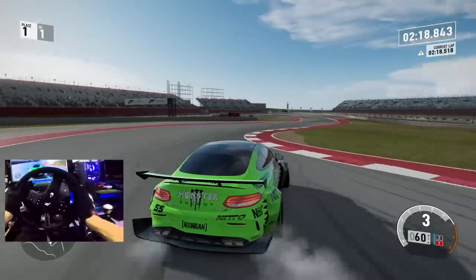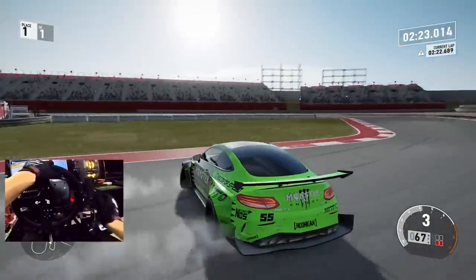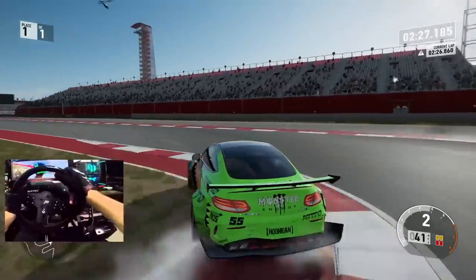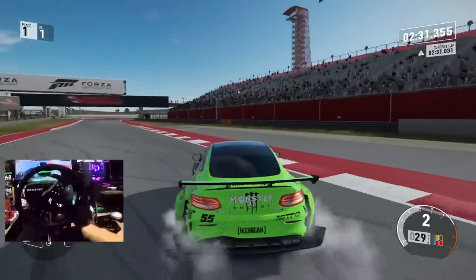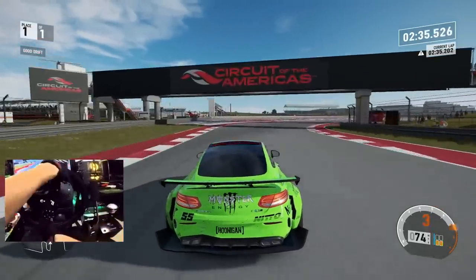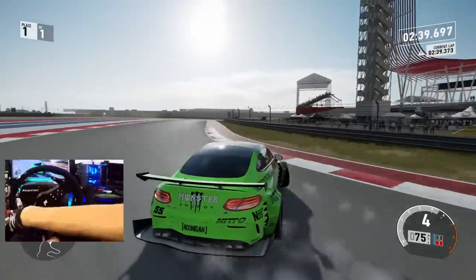Oh, she's so nice though, man. It just holds. You just feel that big old damn torquey V8 in there. And obviously, when you need to rip it, you can rip it. I do feel like the gears... I do definitely feel like the car itself needs some work to tune. But from what I've been using right now, this is really nice.